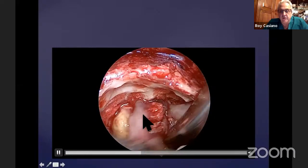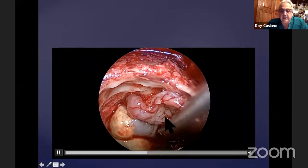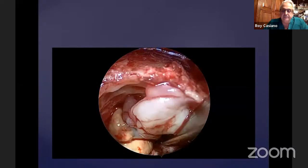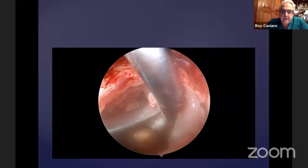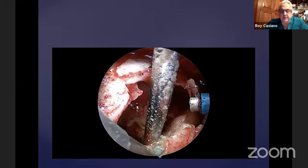Here in yellow is the dura, and you can see the mucosa being stripped. And then we work from above and below, removing the remaining fragments, drilling it. And he happened to have nice skin folds, nice creases in the forehead, otherwise known as wrinkles, and we were able to accomplish that in a very cosmetically pleasing way.